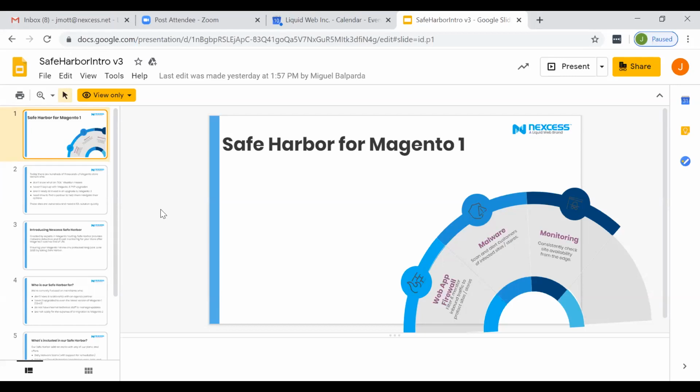Excellent. Thank you. One other question I have here, and that's around when you talked about whether Safe Harbor would be available for M2, all those, is it version 2.2 and earlier that since support was stopped in December, for those versions, if you are to adopt it for M2, would it include the same Safe Harbor features, the malware scans, threat protection, staging environment, et cetera?